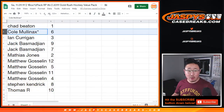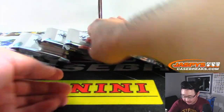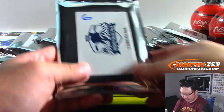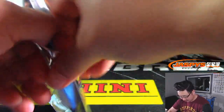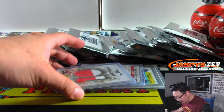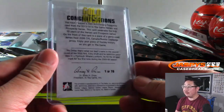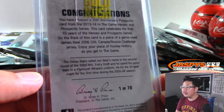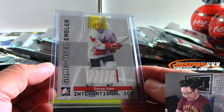Next up is Cole. Pack 6, last spot mojo star next to your name. Let's see if that delivers something interesting. Got a graded card in here, just an encased card. Let's see. Got 10th anniversary, James Neal. We've got Danny Gare.